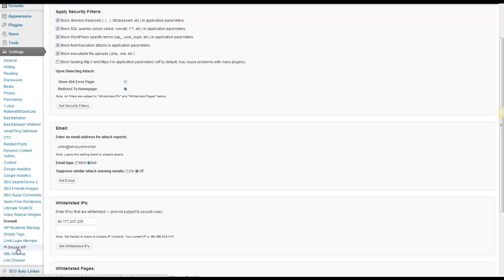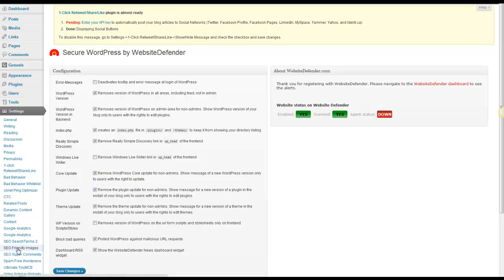So we come down here as well, we've got Secure WordPress down here as well. This does an awful lot as well.